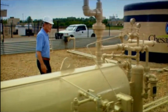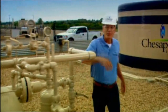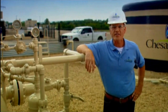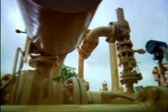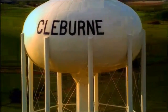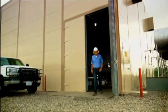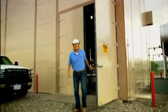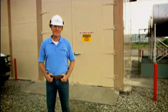Newly produced natural gas flows from the wellhead through pipelines that lead to a compressor station before proceeding on to local and distant markets. At the station, water vapor is removed to improve quality and create the higher pressure needed for longer distance transport from here. Compressor stations function much like electrical substations, water storage tanks, and transmission towers. Chesapeake's compressor stations are safe, fenced, and often we encase them in sound walls or buildings to contain the noise.